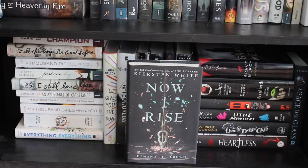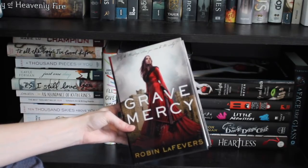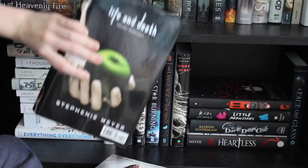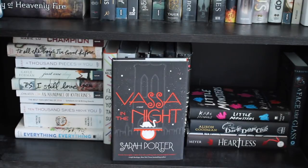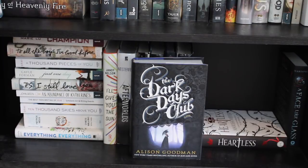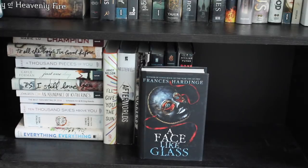Now I Rise by Kiersten White, Grave Mercy by Robin LaFevers, the 10th anniversary of Twilight, which includes Life and Death, Vassa in the Night by Sarah Porter, Little Monsters by Kara Thomas, The Dark Days Club by Alison Goodman, Heartless by Marissa Meyer, and finally A Face Like Glass by Frances Hardinge.